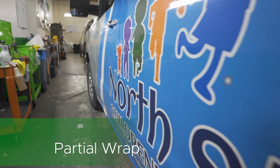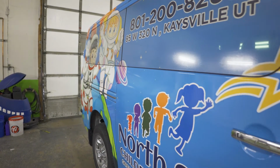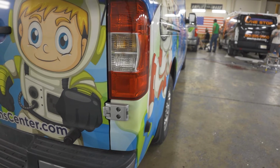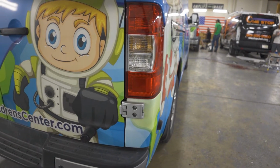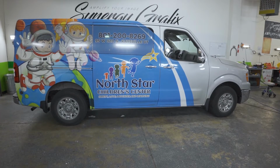The first one is going to be a partial wrap. A partial wrap is a great tool for your business. It allows you to wrap only part of your vehicle and get the same amount of exposure as a full wrap, but costs you a little less because we're wrapping less of the vehicle. A couple things that you can take into consideration. One being, does the color of your vehicle work with your design?